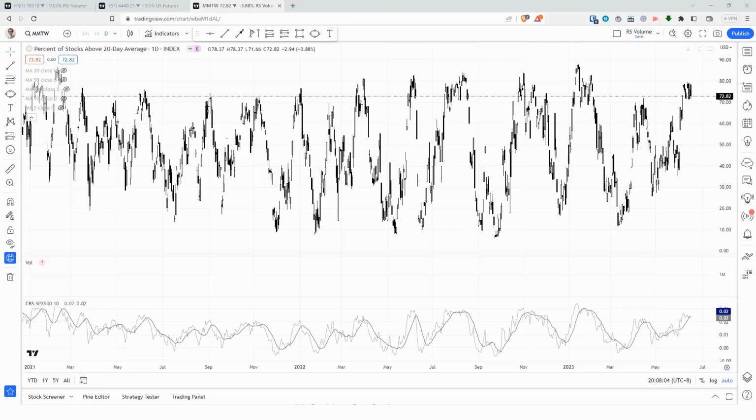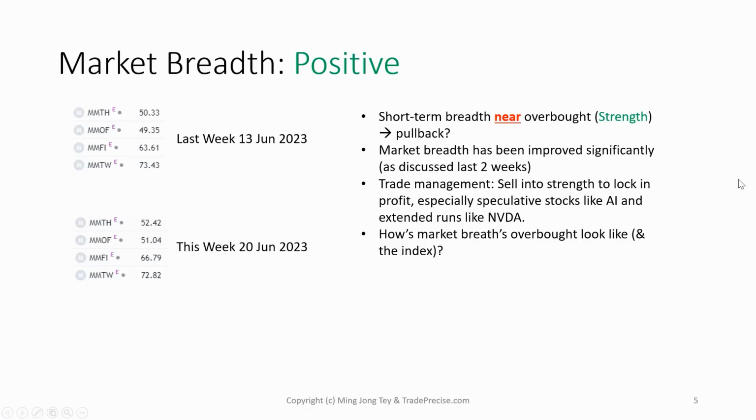In terms of the percentage of the stocks at or near the overbought level, based on the market breadth alone, we can still say that there's more room for the index to go up a bit, until we see that all the stocks are near overbought or already in overbought.